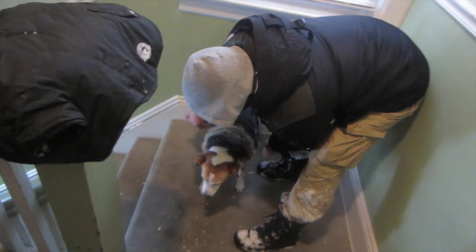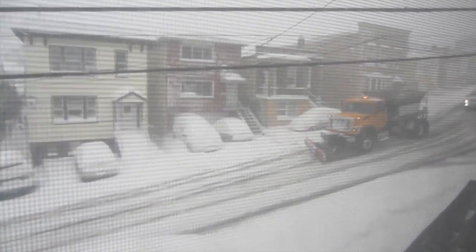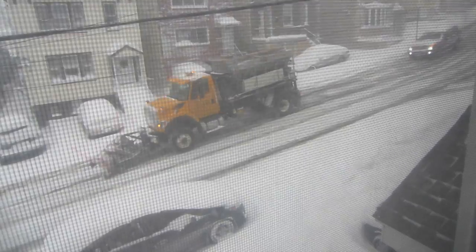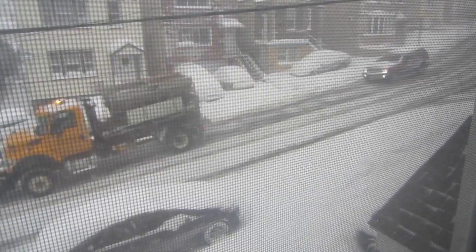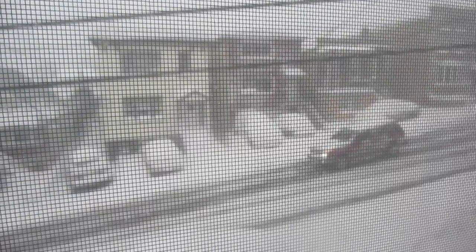Everything's really deep. I'm surprised there's people out there shoveling. Yeah. These people have a lot of guts going down this hill. Yeah, I would be going down now. I know I could make it, but I wouldn't. No, all you have to do is just lose your traction once. What are you guys going to see? That's why we went to Target yesterday.